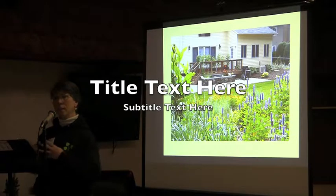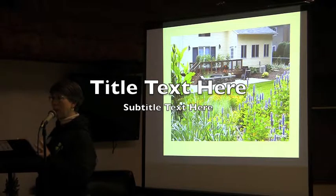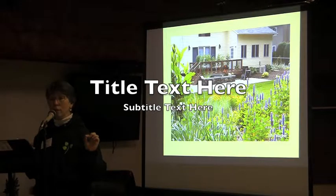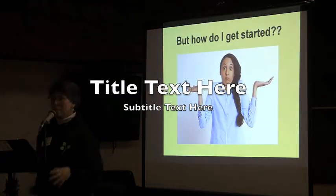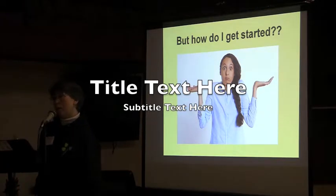There's a lot of evidence that creating lots of small backyard habitats for butterflies and other insects can be very, very beneficial. So a little change that you make in your yard can make a big difference overall. So that's important to remember. But you think, well, yeah, I want more butterflies, but what do I do? How do I get started on it?